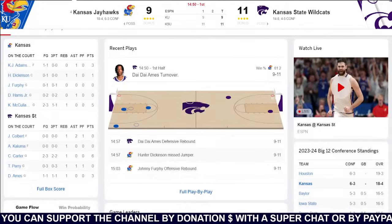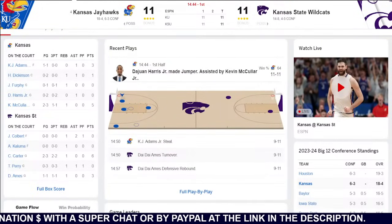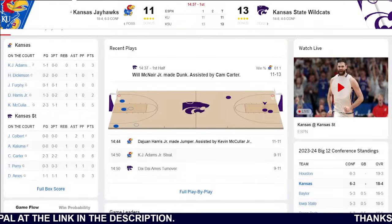Day Ames is pushing the ball. Drives into the lane, had it knocked away. K-State will turn it over. Here's the lead pass ahead, right side to McCullough. Into the lane, dishes it off. Little floater, good for DeJuan Harris. And we are tied again. It's 11-all. Live ball turnovers, those are the ones that hurt.